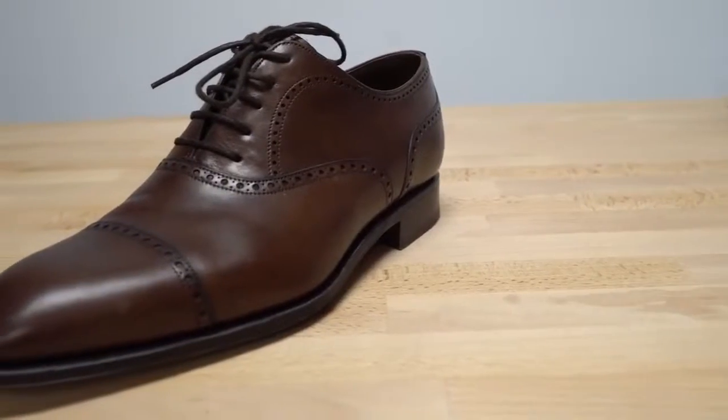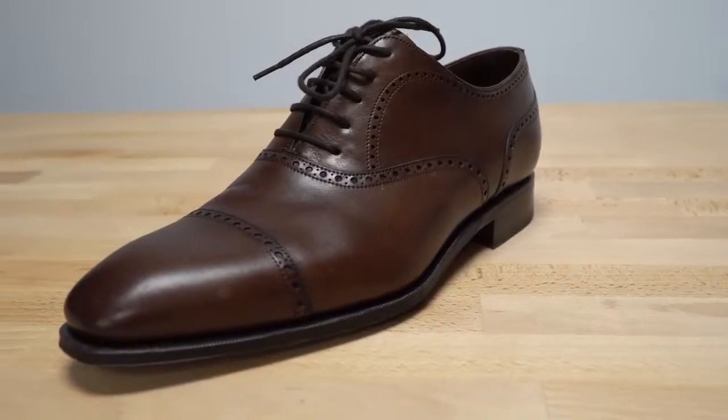Number 2, how to stretch your shoes in the freezer. If you've ever worn, let's say, brand new white leather sneakers, or new loafers, or new dress shoes, or new boots that are too tight, you know how uncomfortable and painful they are, not to mention that they end up leading to ingrown toenails because your toes are cramped up.